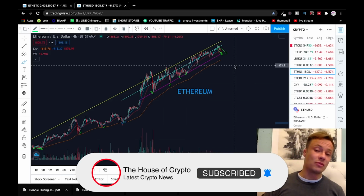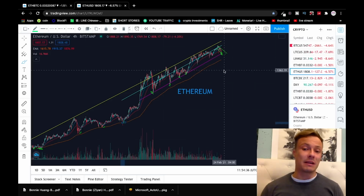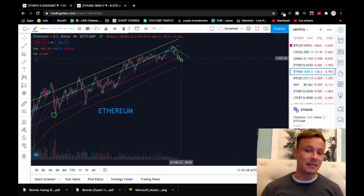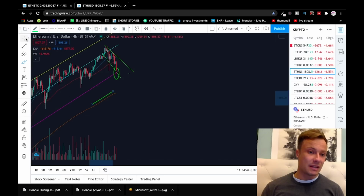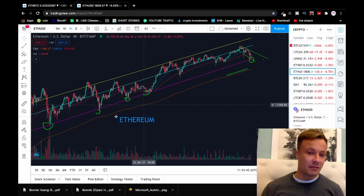Now, as it moves down to this pink line, if it continues to hit against it, then we probably will see a bit of a break towards it. However, in the past, we've never really seen a 4-hour close below that line.